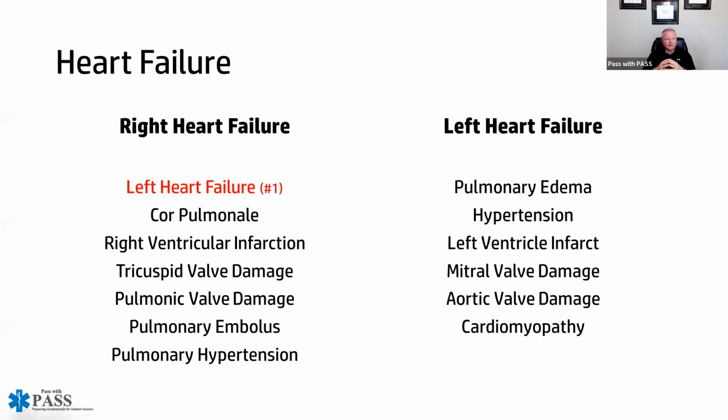So I want to take a minute to talk about pulmonary embolus. When we think about a pulmonary embolus, we think that those patients are pretty easy to identify in the field.